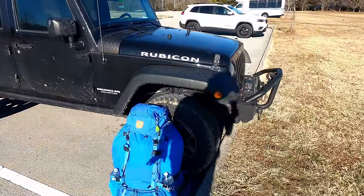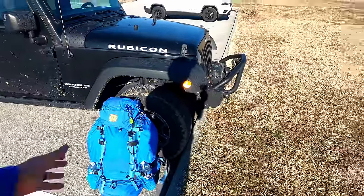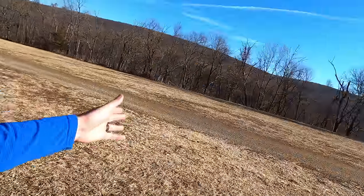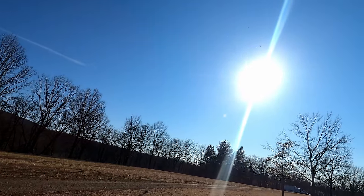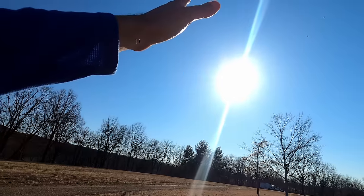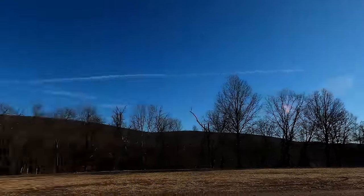Right there is Big Blue, the big old pack. Yep, winter style. Although right now it is beautiful out. It is afternoon. I just drove down, didn't do the hotel thing, but that sun is going to be sinking fast. Luckily, it's like 61 degrees right now, which is pretty crazy. Yesterday it was in the 30s down here easily, and I think it's going to swing back to the 30s tonight.